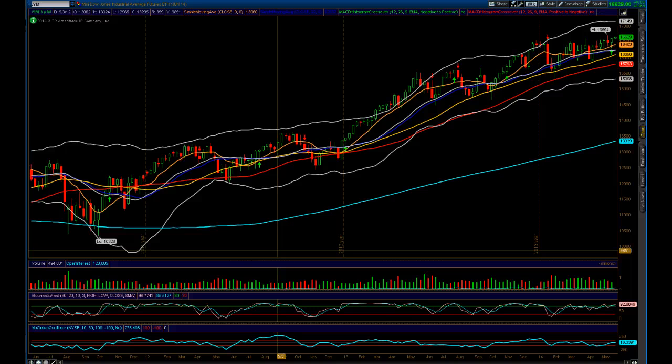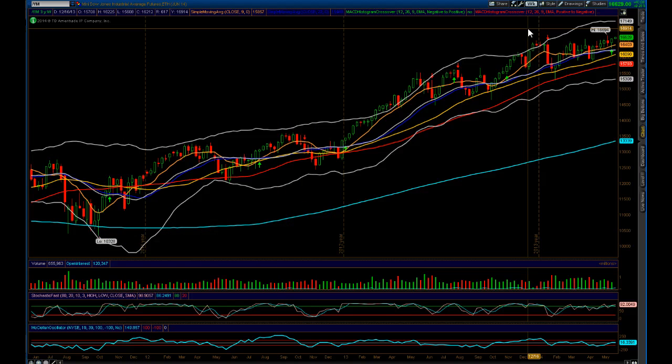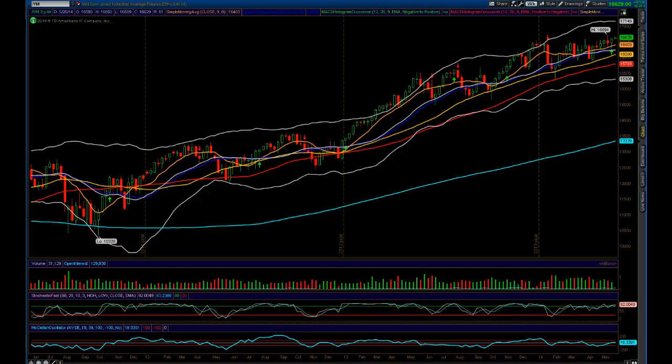It closed at 16,606 on Friday evening. The futures are indicating up roughly 43 points right now at 16,629. Okay, so 43, so basically give or take about 20 points would be the real Dow Jones opening right now.